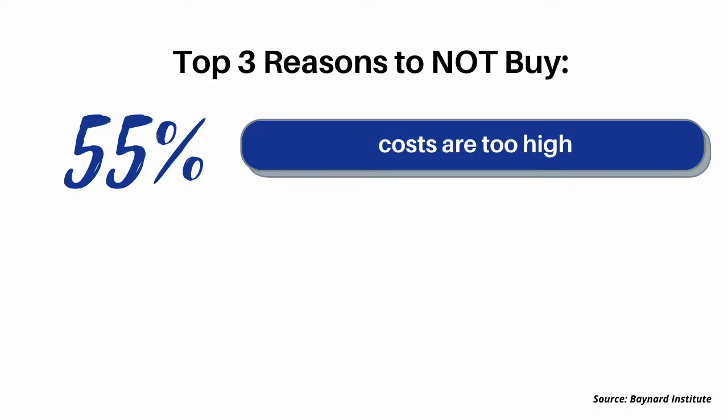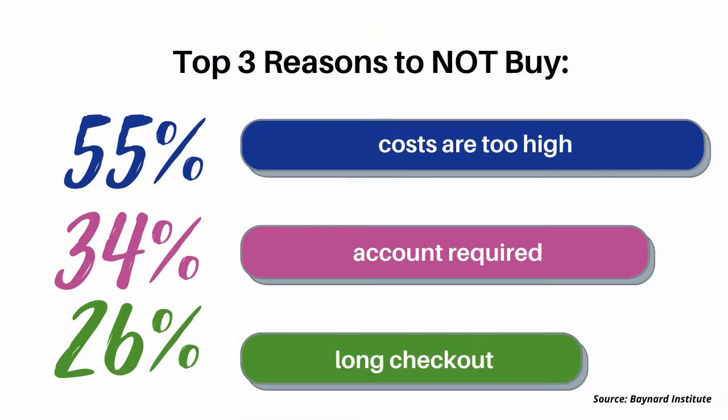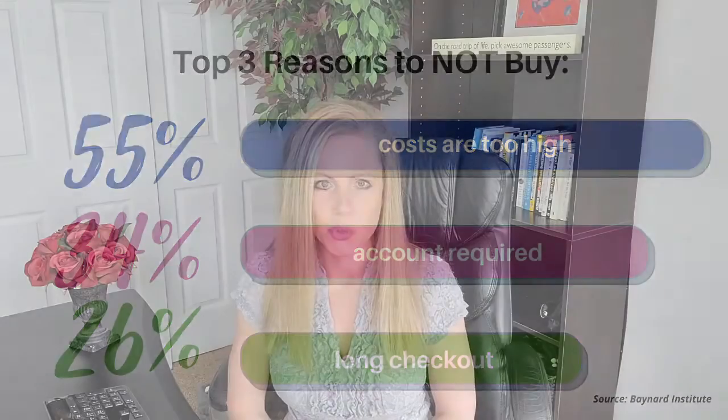55% of respondents say extra costs are too high. The second highest is 34% of respondents say the reason being is because an account is required in order to move forward. The third reason is at 26% that the checkout is too long. So those are the top 3 reasons why people will abandon a shopping cart.